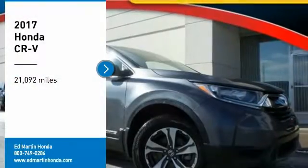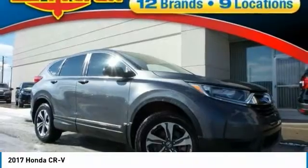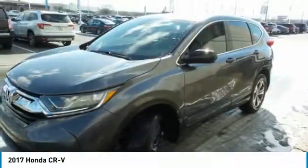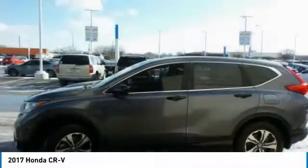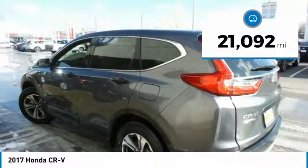We are pleased to show you the 2017 CR-V. The CR-V is a top recommended vehicle because of its car-like driving manners, good value, cool technology, and comfy interior. This vehicle has less than 25,000 miles.